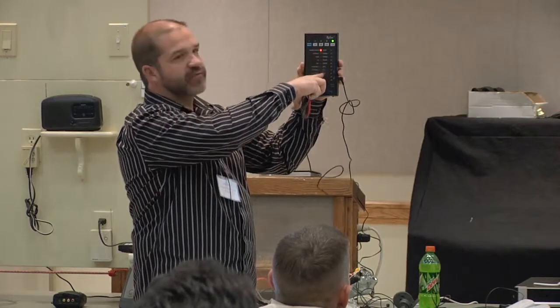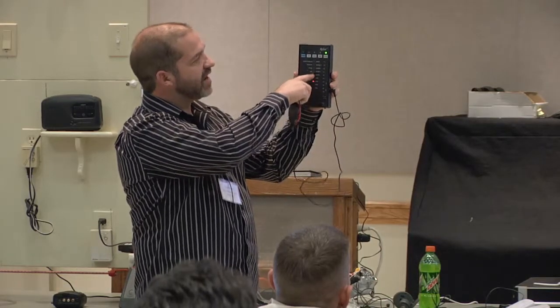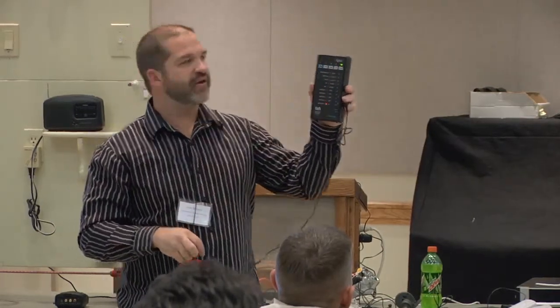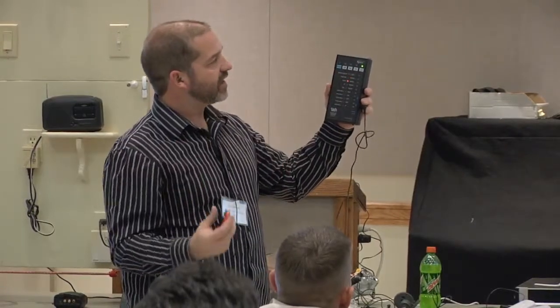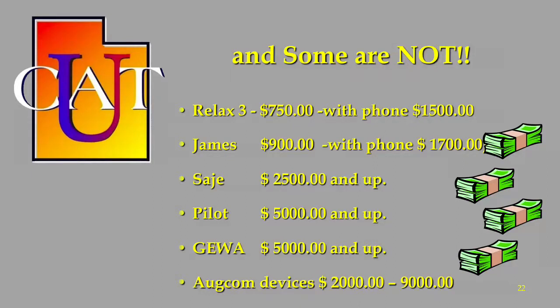Then it starts scrolling down, giving me different options. So if I was using a telephone, answer, hang up, directory, speed dials, it has powers, channel up, channel down, volume. But I'm in X10. I'm going to stop it on 5, which will activate my light and my fan. Can control a lot of things in the home. The 750 is without a phone. We add an infrared phone, it jumps the price up to probably about $1,700. But works really well. The James, I don't have to show you, but it's similar to this Relax 3, but you can also touch the buttons that you see up there.